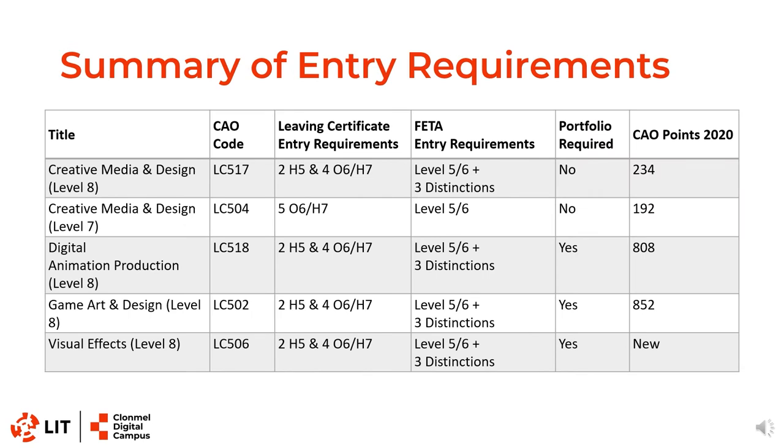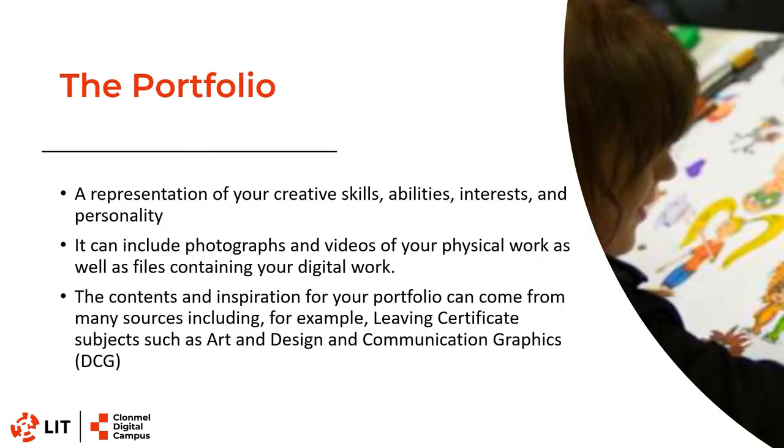Here you can see a summary of the entry requirements for the four programs that exist in LIT Clonmel Digital Campus. For all courses in LIT Clonmel, with the exception of Creative Media and Design, a portfolio is required for entry. A portfolio is a representation of your creative skills, abilities, interests, and your own personality. The portfolio assessment process involves applicants submitting a collection of creative work online for which they are awarded a maximum of 600 points.